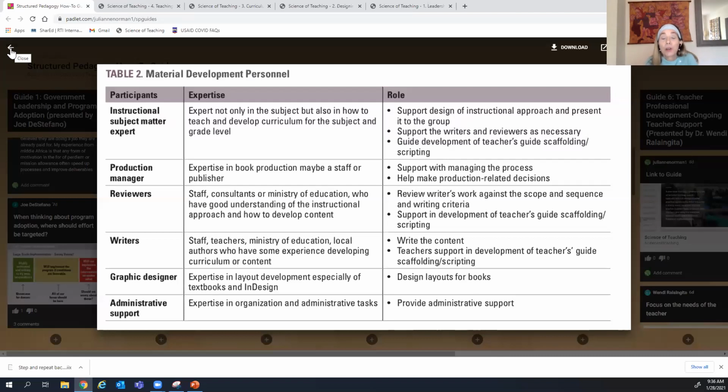A graphic designer will create a layout that earns both a wow factor and is helpful, such as including thumbnails or formatting that guides a teacher's eye to just the right spot in the lesson. All of these 5 roles are really critical and busy. So therefore, having distinct administrative support will make the development run smooth.